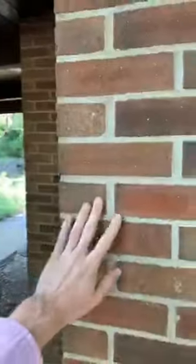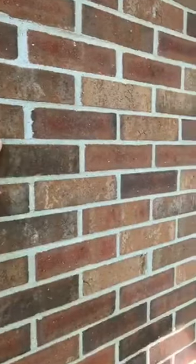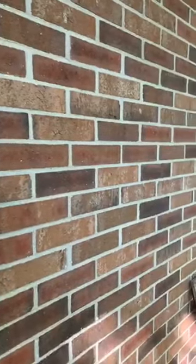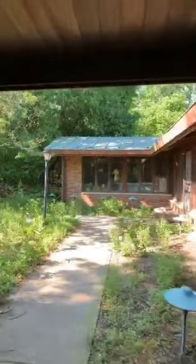The brick is all die-cut brick, or extruded brick, extruded out of a machine, and it was thought that this was a way of achieving the handmade brick quality that Saarinen used at a much lower price point. I think you can tell the difference between a Saarinen brick and an Edison electric brick, but it does look very nice.